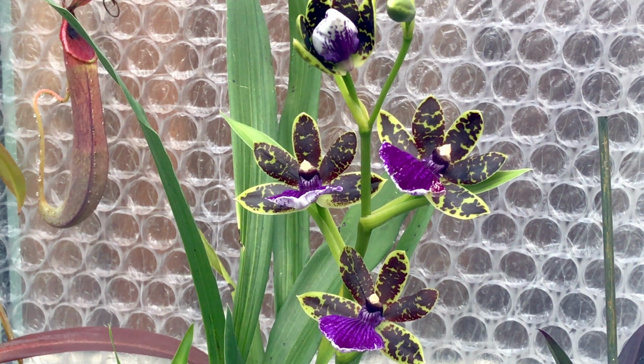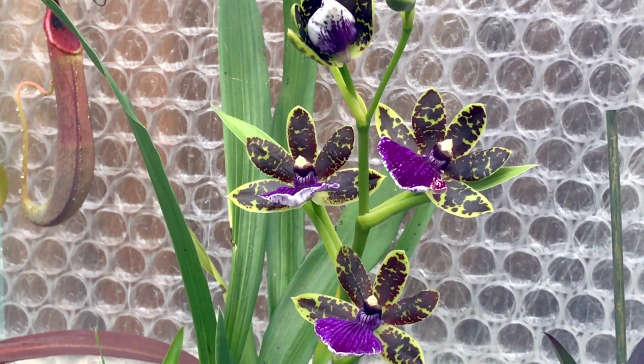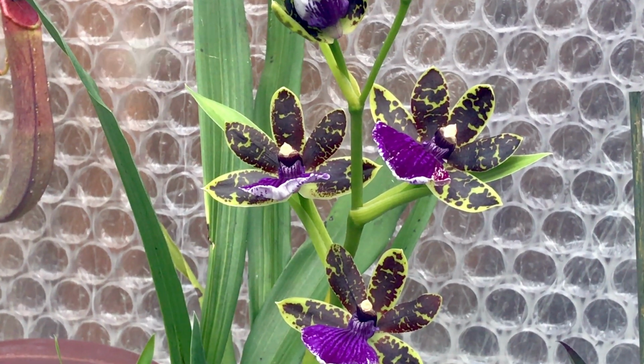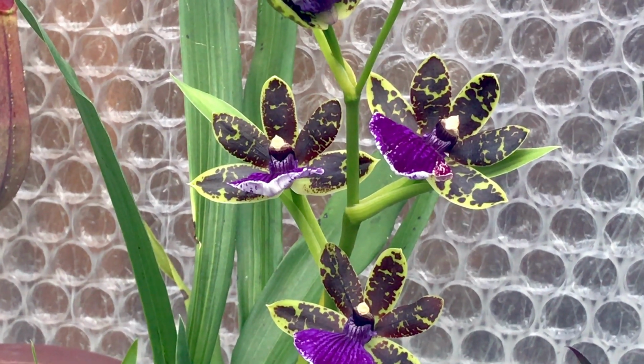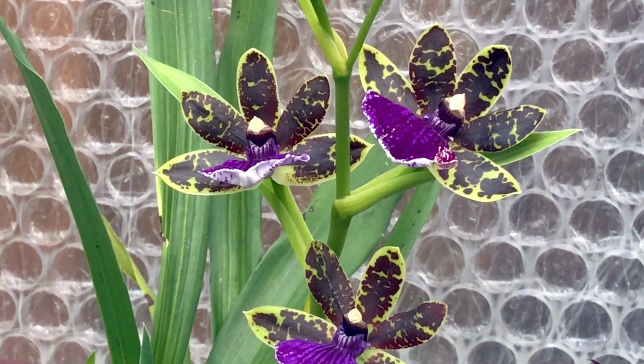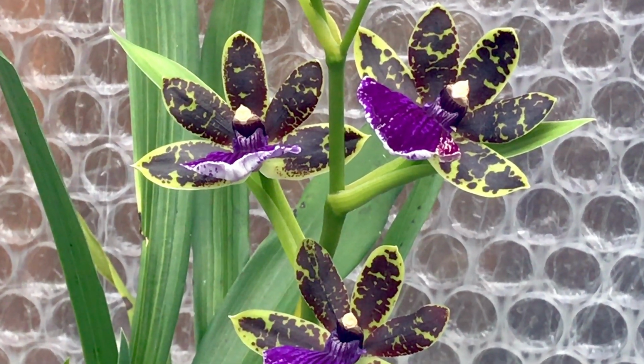So again, if you imagine, these grow in the forests, and it's very humid where they grow, and it tends to be low to mid elevations in South America. But if you can imagine it up in a tree, in a forest, it's going to get that kind of dappled shade. It's not going to get direct sunlight all the time. The blooms are very long lasting.